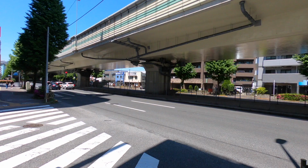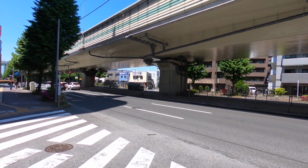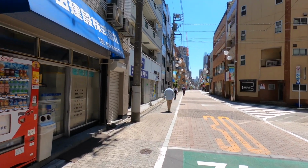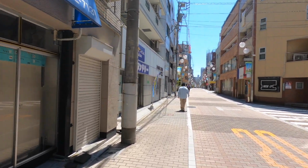There's a Michelin tire place. Oh shoot, what's down this way? Get sidetracked seeing a pretty road.